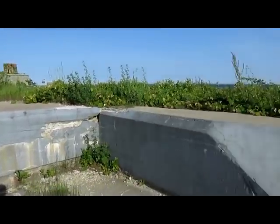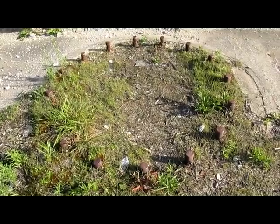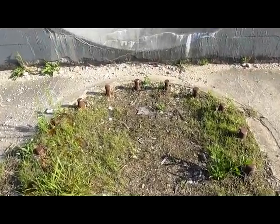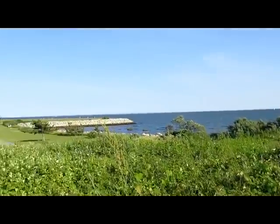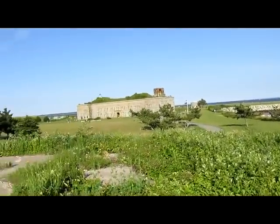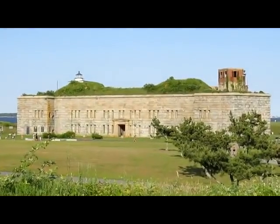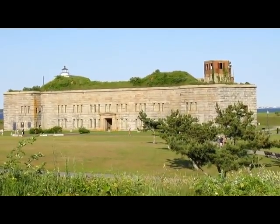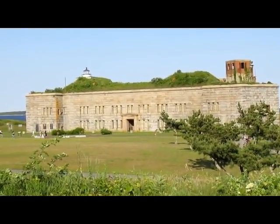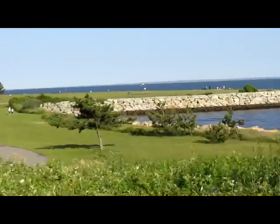Something was here years ago, as you can tell. There's something here bolted in many years ago. Probably a big gun turret. Those big gun turrets from like World War II times. That's what I'm thinking. That's a massive building. It's hard to believe that that's a fort. Could be like a mansion. Who wants to move in? I will.